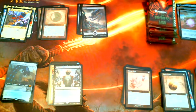Alright. So far, some nice cards, some beautiful foil art, some nice full art cards, but nothing where I'm like, yeah, I'm glad I bought this box, so we'll see.